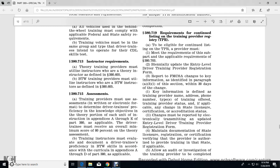Alright, 380.719, requirements for continued listing on the training provider registry: the provider must continue to meet the applicable requirements of 380.703, and must submit a biannual update of the entry-level driver training provider registration form to the Federal Motor Carrier Safety Administration. Any change to the information identified in paragraph (a)(3) of this section must be reported within 30 days of the change. The key information includes the training provider's address and phone number, the type of training offered, and the training provider's status, if applicable, including any change to state license, certification, or accreditation status.